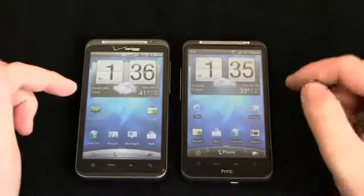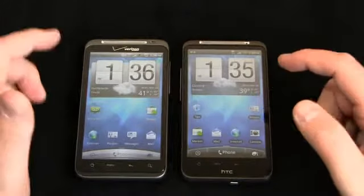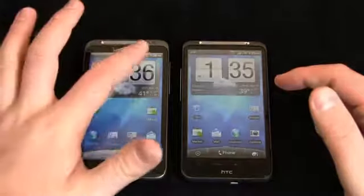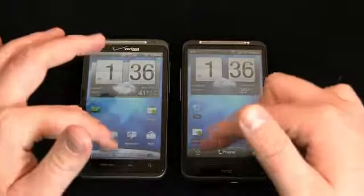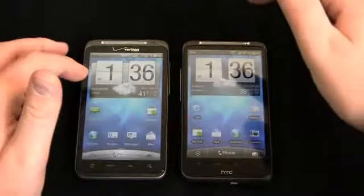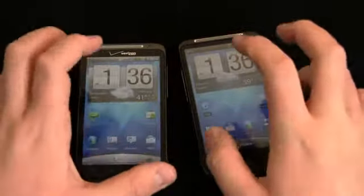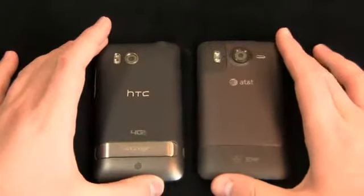Anyway, as I was saying, 1 GHz Snapdragon processor. Both have the next-gen Snapdragon processor. 4.3-inch display on both of these. Front-facing camera on the Thunderbolt. Capacitive buttons with both. You see the earpiece is the new HTC earpiece. I seem to be doing that a lot in the video today. Then on the back you have the 8 megapixel camera with dual LED flash.